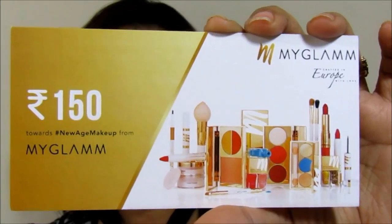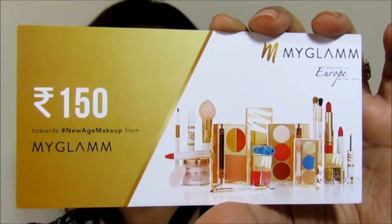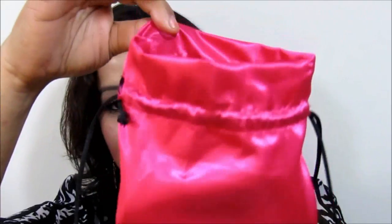We got this coupon of ₹150 off from the brand My Glamm. And let me tell you that I just received this box early morning and I didn't get the time to see what I actually got in this box, and right now I'm doing it just in front of the camera. I'm really curious to see what I got. So yeah, this is the pouch.